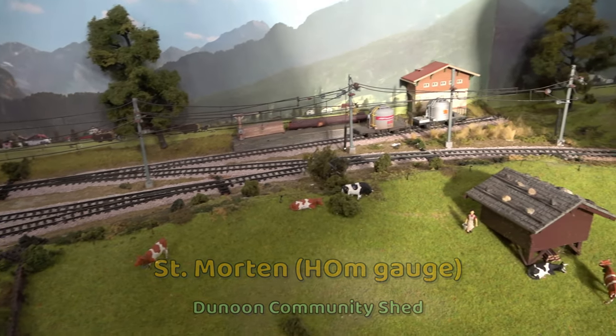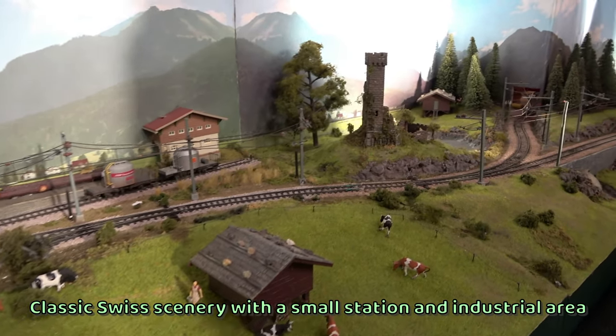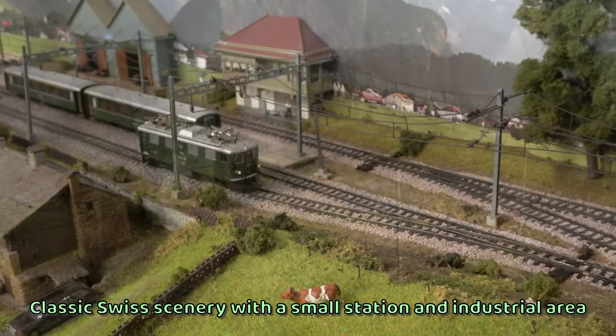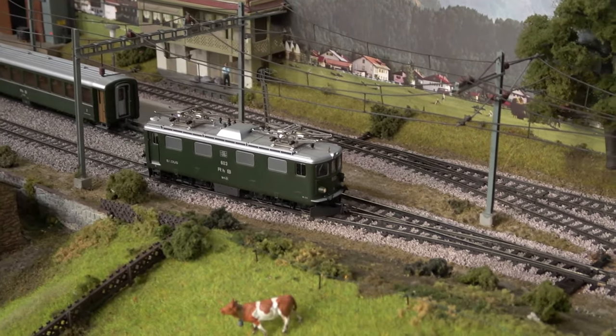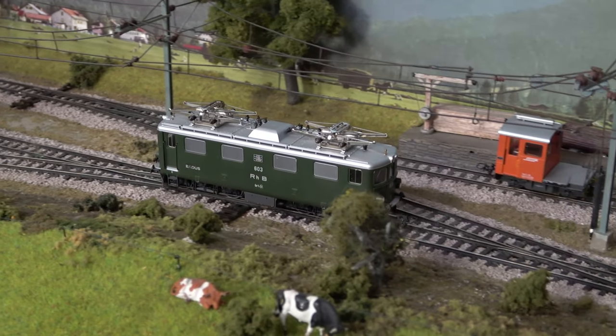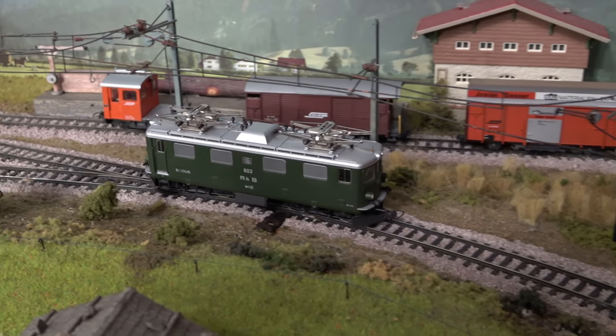There's the fuel, there's the tube through the tunnel. Yeah, this is BMO. All this is BMO. Which, okay, is the same gauge as Lima. Yeah? No.